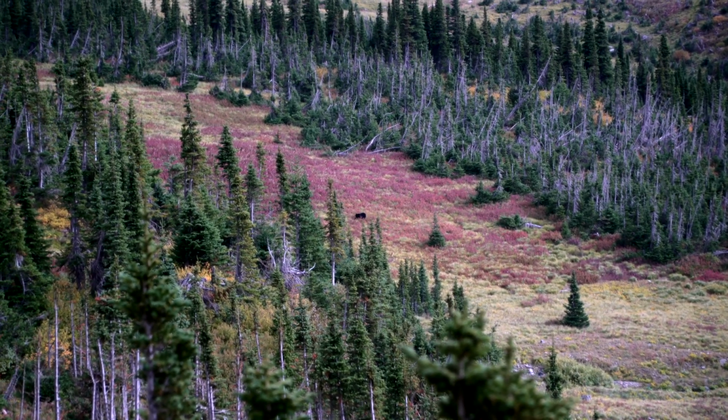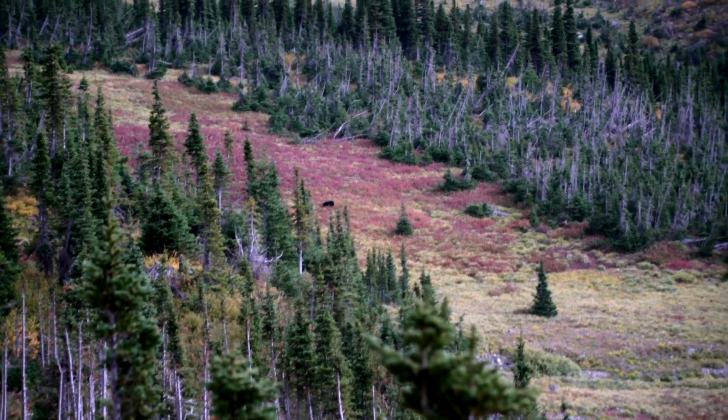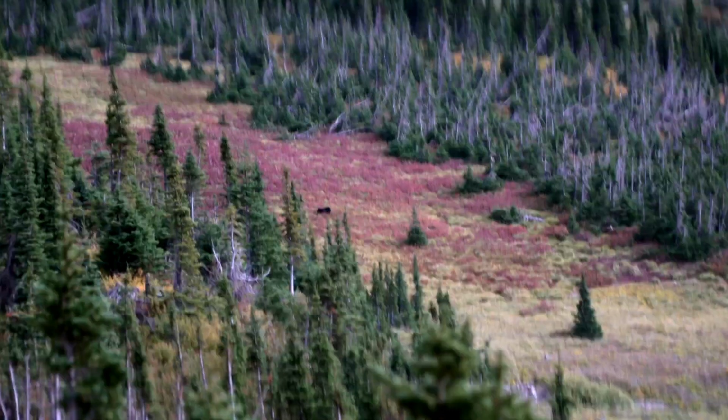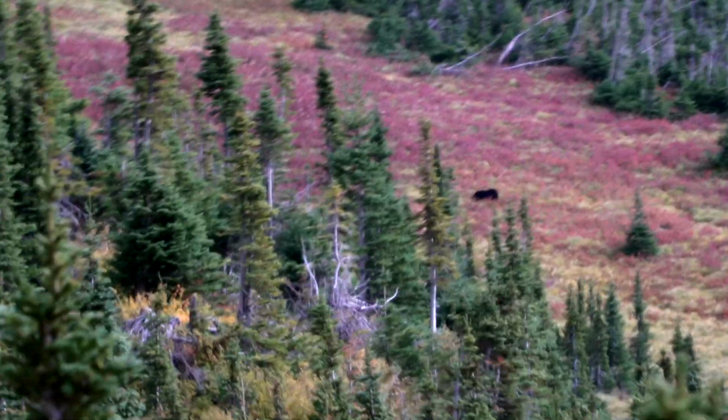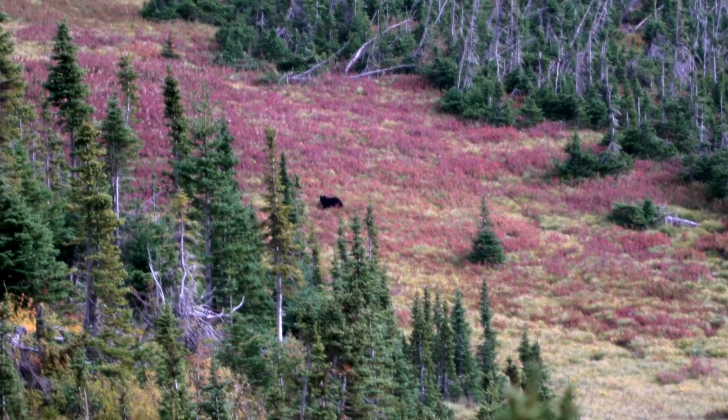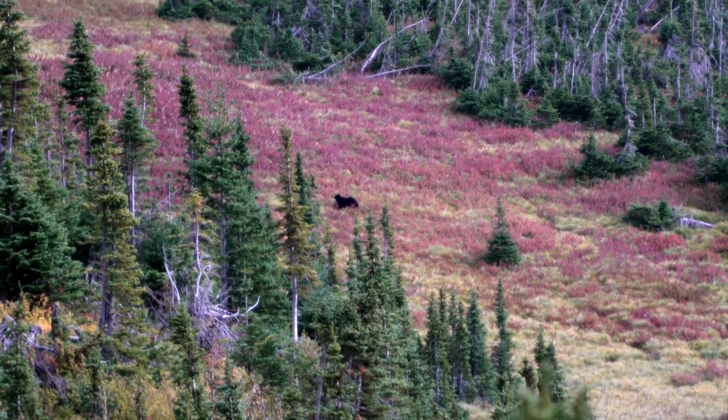There's the bear down there. Took a while to see him, but finally got him. Black bear, kind of neat. Are you gonna take a picture of him too?